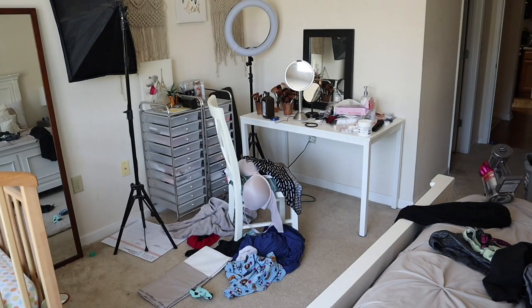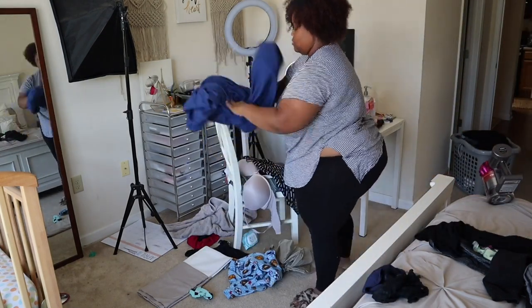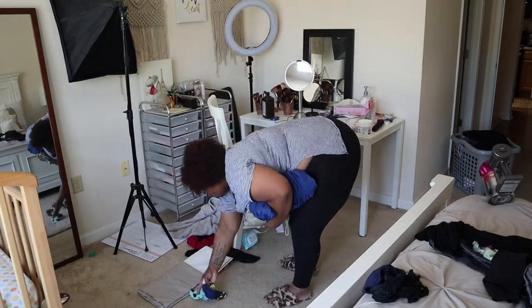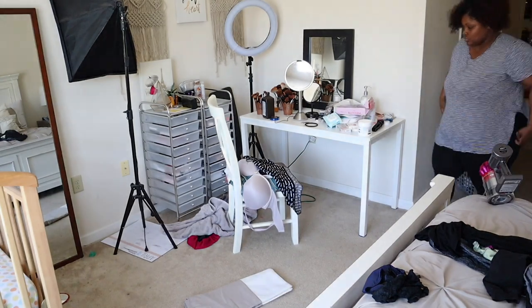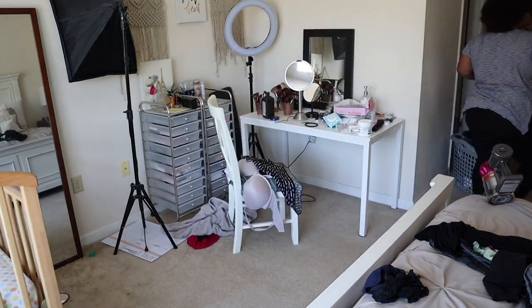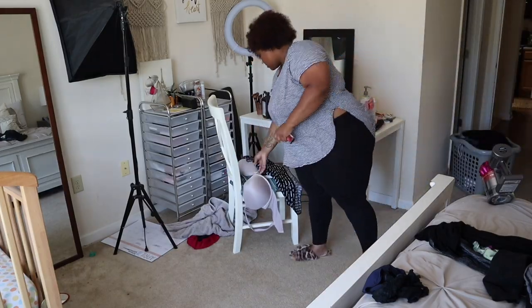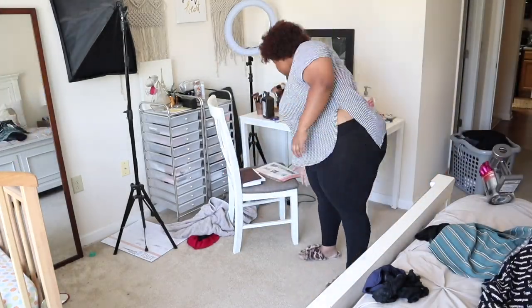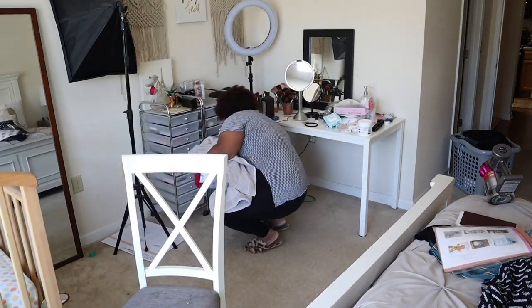All right, so as you can tell, my room was trash. There was clothes everywhere, there was bras hanging out. I mean, it's a little embarrassing, but hey, it's real life and this is as real as it gets. So I'm just going around picking up all the extra things on the floor, getting all the clothes up. Now, I can't be the only one that transfers things from one area to another area.